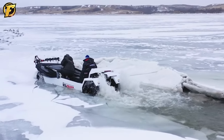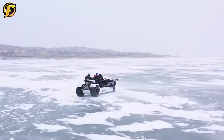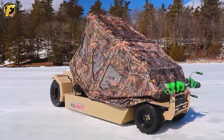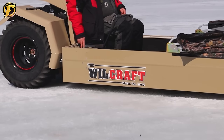The awe-inspiring Wilcraft project provides users with a safe way to travel on frozen water. Wildcraft offers a unique solution for navigating frozen waters and ensuring safety. They receive support and praise from their professional partner, PK Lures.